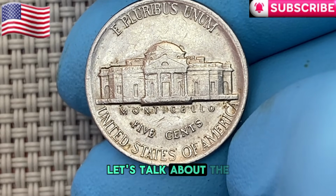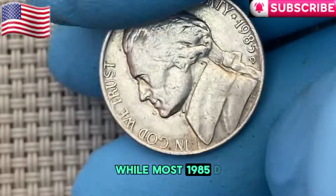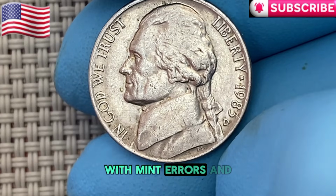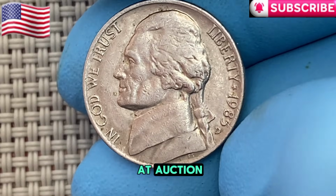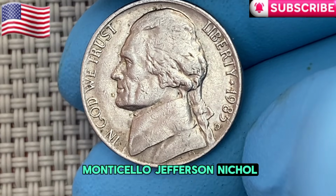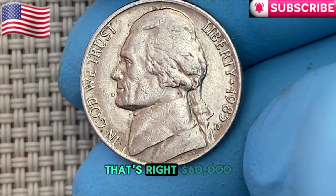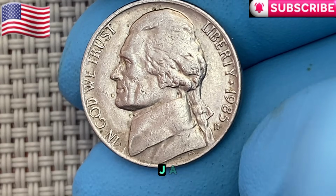Finally, let's talk about the incredible value of this coin. While most 1985D nickels are worth just 5 cents, the rarest examples, with mint errors and near-perfect conditions, have fetched astonishing amounts at auction. One remarkable 1985D Monticello Jefferson nickel was sold for an unbelievable $60,000. That's right, $60,000 for a nickel you might have overlooked in your change jar.